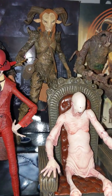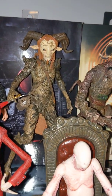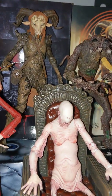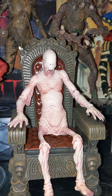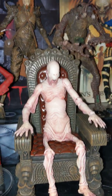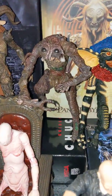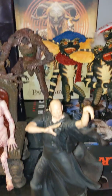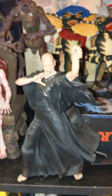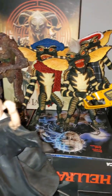Here's the two characters from Pan's Labyrinth. If you haven't seen that movie, you need to see that. One of my good friends, Diego, recommended that to me a really long time ago, and it was amazing. There's The Fly. It's a gross movie. Voldemort, just because he's creepy. I guess he kind of fits in the group of horror characters.